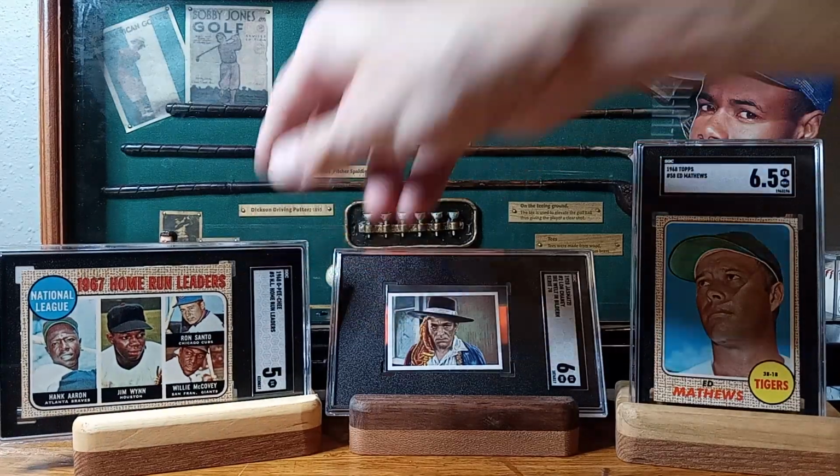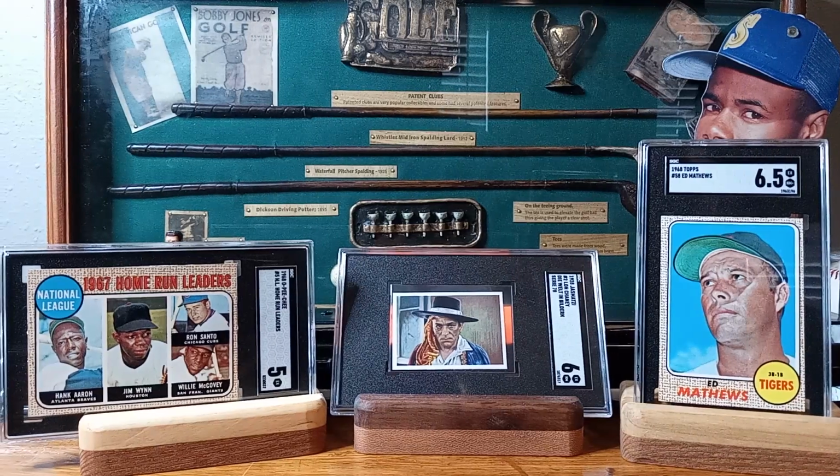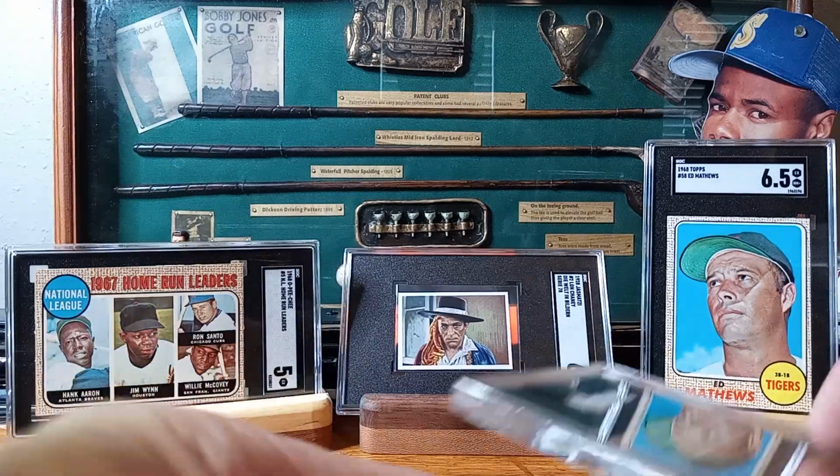Like I said, if PSA does a review, or what do they call it, crossover? If they do a crossover special, I'll probably send them 100 cards that I disagree with SGC big time on. So take advantage of that, PSA. I'll join the collector club if they do that overnight.